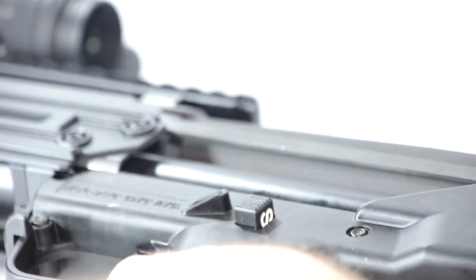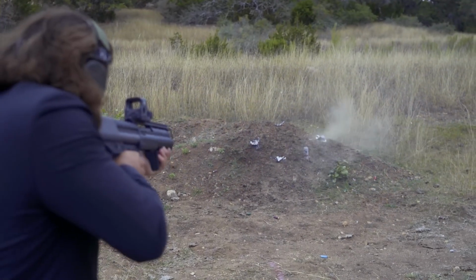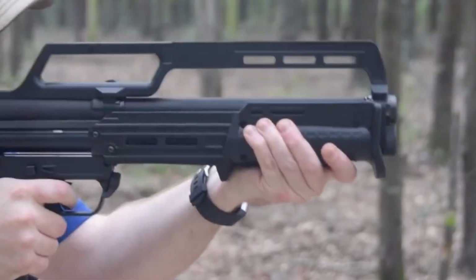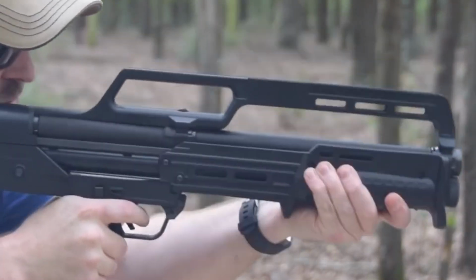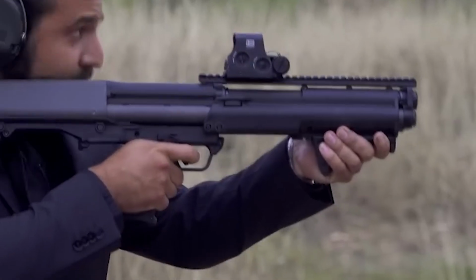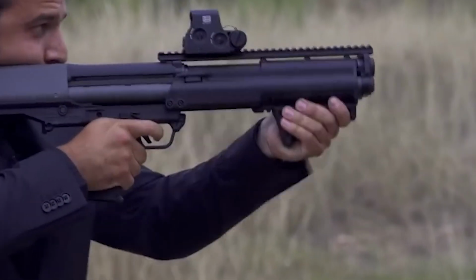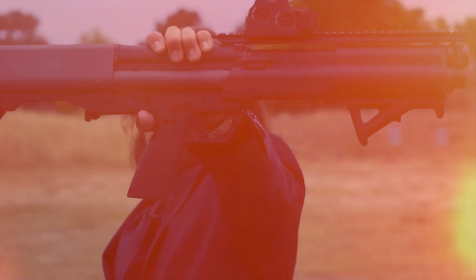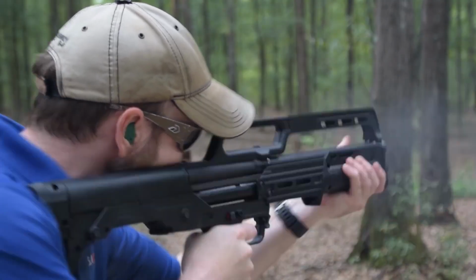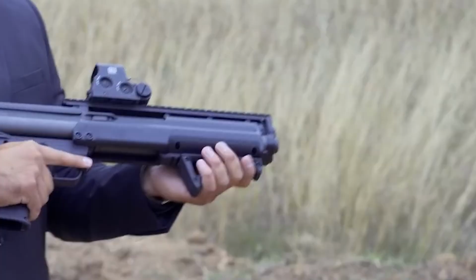The KSG is a pump-action shotgun that features a bullpup design, which means that the action is located behind the trigger. This design provides several advantages, such as a shorter overall length and a more balanced feel. The KSG also has a dual-tube mag system, which allows it to hold up to 14 rounds of 12-gauge shotgun shells. One of the most notable features of the KSG is its selectable mag system. The user can choose which mag tube to feed from, giving them the ability to quickly switch between different types of ammunition, such as buckshot or slugs.